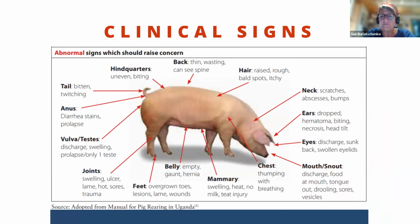Look at the belly. It's really interesting to look at pigs because when they're not eating, we use the expression they gant right out. It's an old farmer's expression, and they develop quite a tucking in of their abdomen behind the rib cage, and that tells you there's no gut fill, and that they haven't been eating for at least a day or two. So you want to see what the belly fill is.